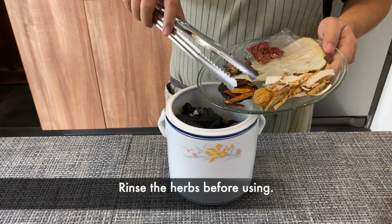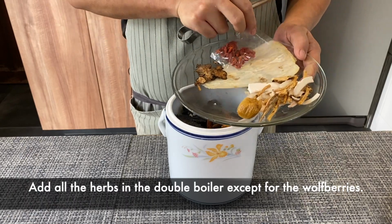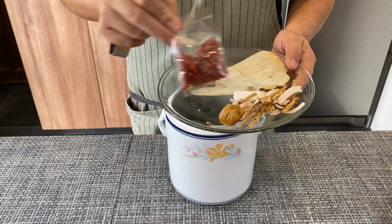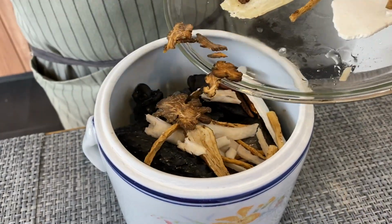Give them a light rinse and just put them in. Now we'll add everything in. Only the goji berry or the goqizi, the one we'll add it in when the dish is done. So let's just put this aside. Just put them all in.